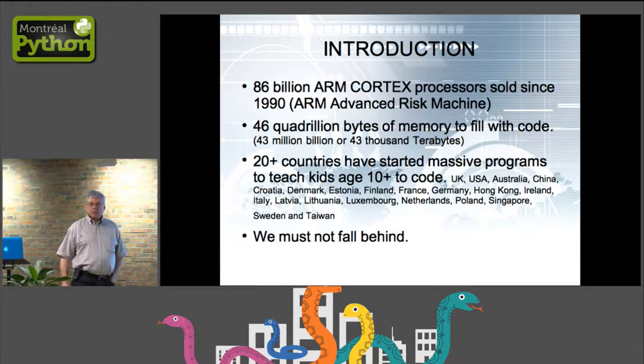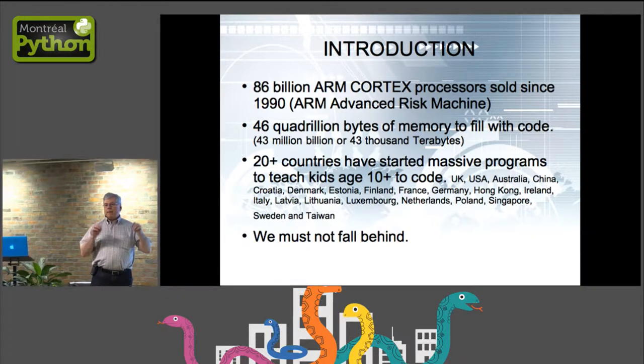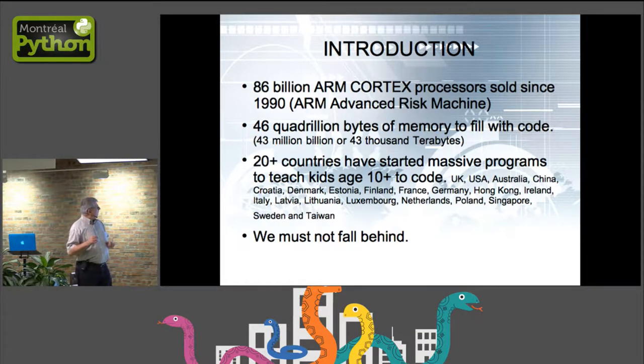86 billion ARM Cortex processors sold since 1990. ARM means Advanced RISC Machine. What they did was make the code smaller inside the processor so they could make the processors more powerful. Since then, 86 billion of these processors have been sold. This is all in your iPhones, your iPads, in everything IoT, etc. If you take the memory, that's 46 quadrillion bytes of memory that has to be filled with code. That's an enormous amount of code.